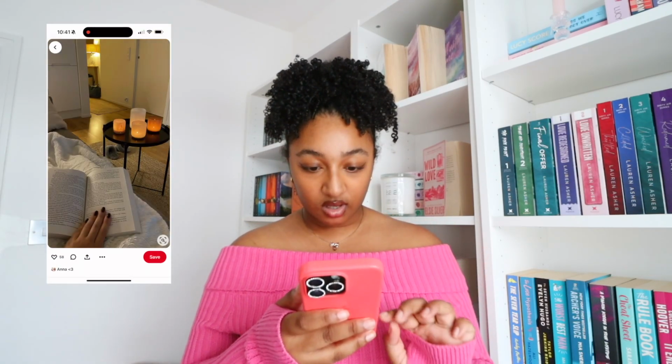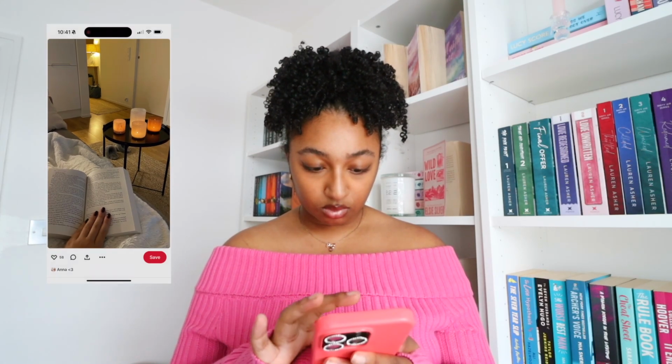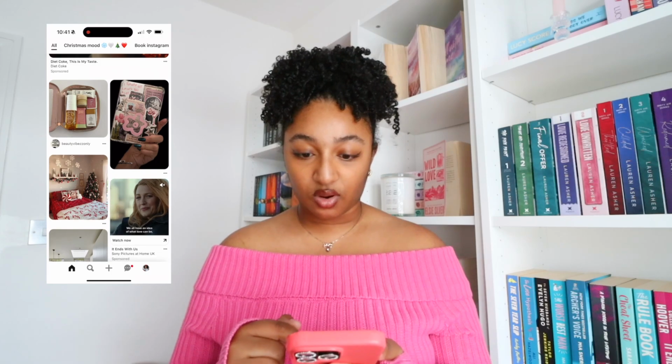Okay, this one, can I see what the book is on? Me trying to see what book it is. You can't even look at any of the writing. I understand it. Right, we're going to keep going.